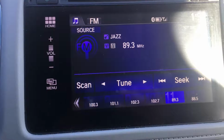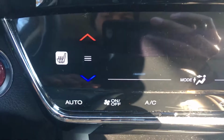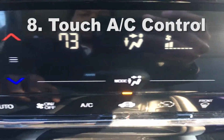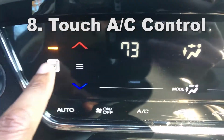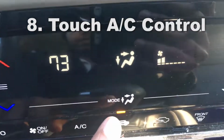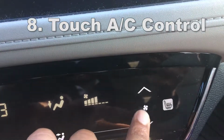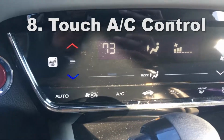Now I know folks are used to having a nice screen with touchscreen abilities and such, but what I want to get into is this down here. That's all touchscreen for your climate control. And you got the oh so nice seat warmers. Beautiful, beautiful. You can actually control temperature, on and off settings, the mode, everything, how high you want your fan. It's a very sensitive touch. It's actually really, really responsive, which I'm impressed with, by the way.